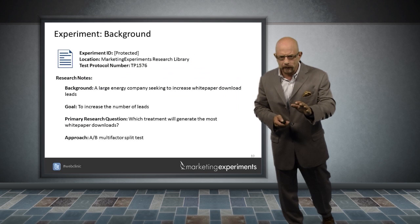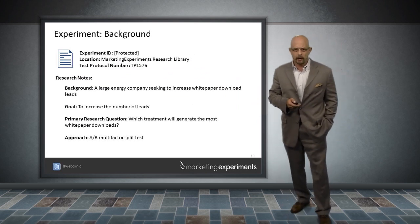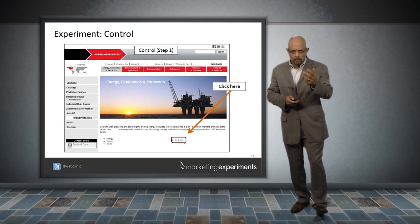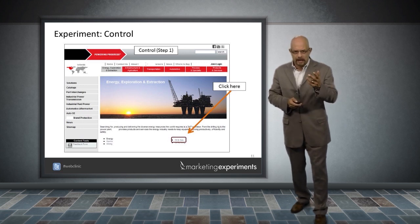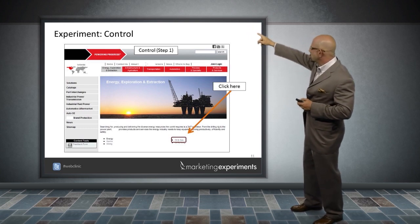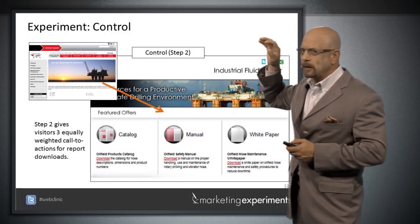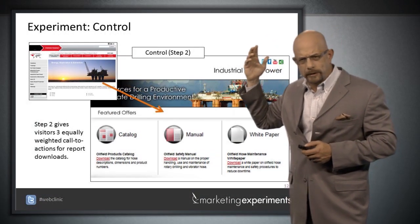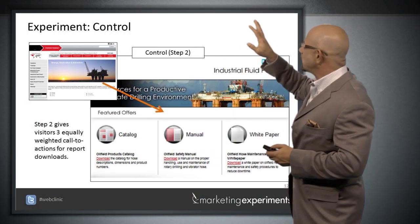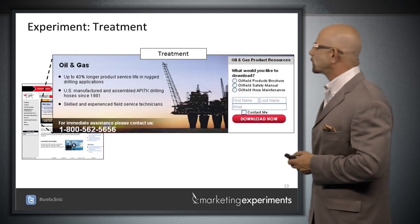I'm going to take you swiftly to a different type of case study. This is a major multi-billion-dollar engineering group. You can see a home page and a link. Notice the link. In fact, it's right here. From that link, you move to a second page where you have 3 options. The goal of this case study is to get an increase in the number of downloads. Now notice the experiments control, that's what you're seeing now, and then let's look at the treatment.